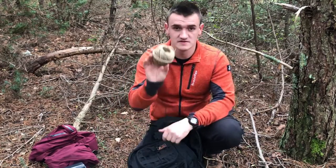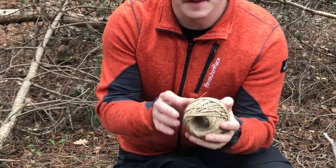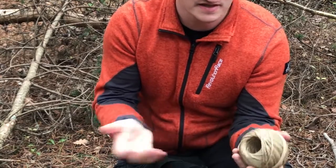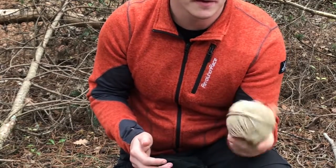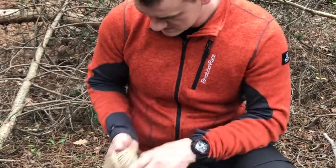Also, I bought this rope. A great thing about this rope is it's made out of the natural material, and if you leave it by any case here, you didn't do any damage to the nature. It's just better than paracord in point of using it as a natural material.